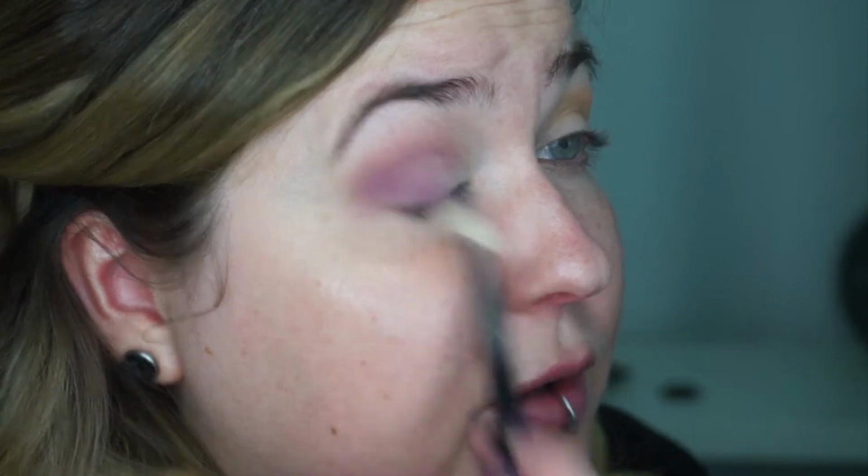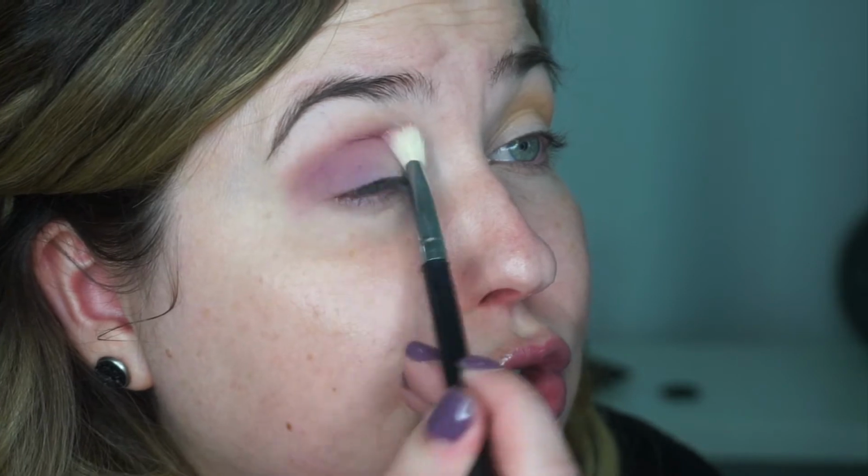I think what I'm gonna do is do this purple in the crease. I'm gonna do the green here and then the sway color in the center.